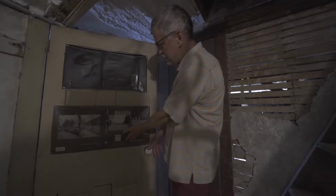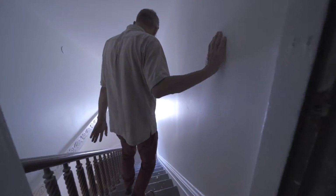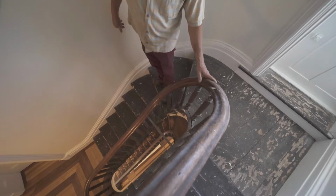Remnants of Knapp Scholars. Yeah, beautiful stairway.